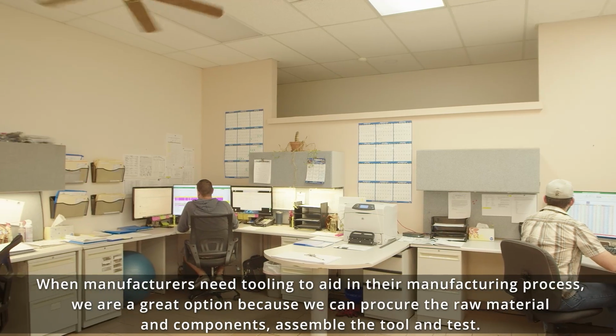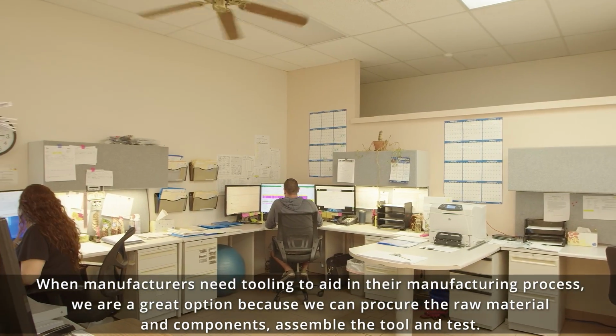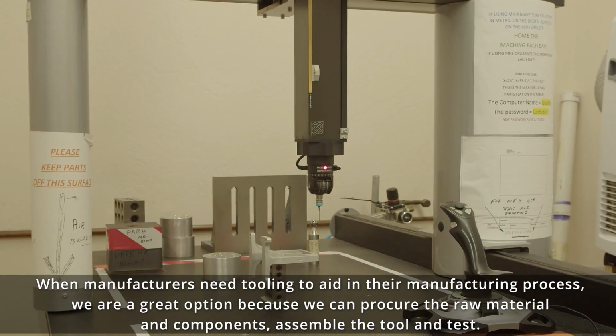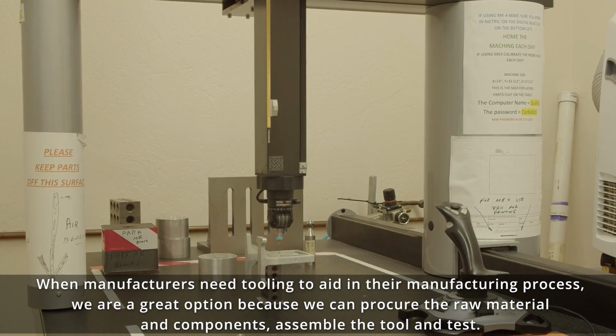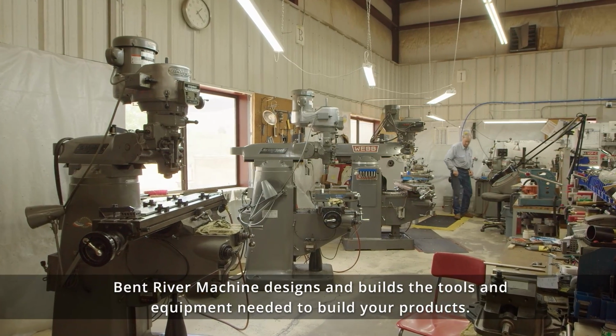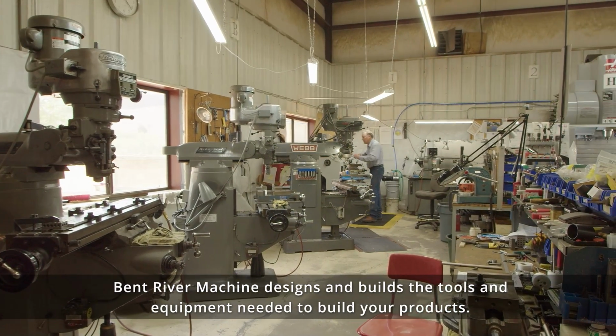When manufacturers need tooling to aid in their manufacturing process, we are a great option because we can procure the raw material and components, assemble the tool, and test. Bent River Machine designs and builds the tools and equipment needed to build your products.